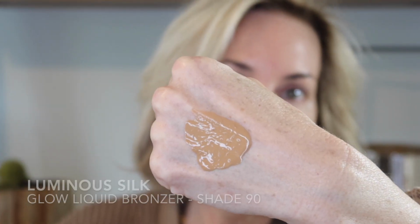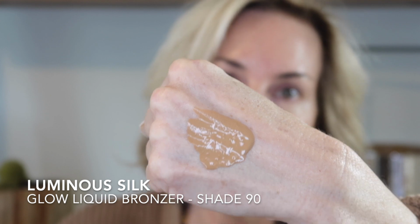So this is the number 90. This is going to be for light to medium skin types, and it's so easy to use. And that's why I like these liquid bronzers, because I feel like they look a little bit more natural. So what I will do is I'll tap this on the skin where I would put bronzer. They're easy to use, so they're very silky. They have kind of the same texture as Luminous Silk, so it all works together.